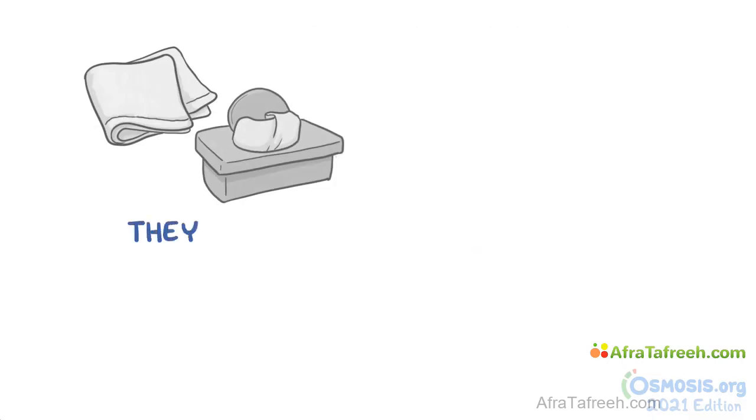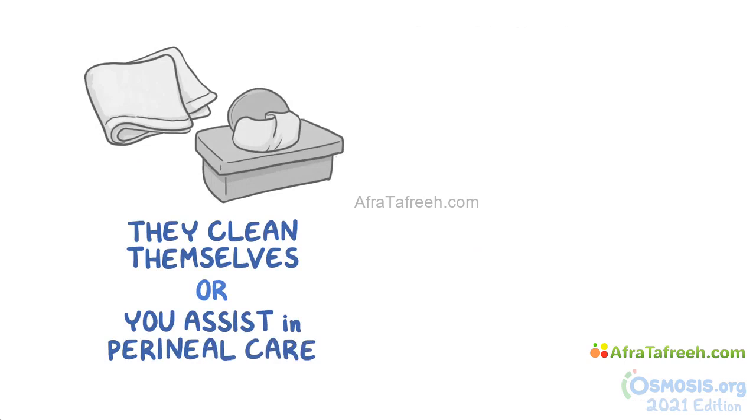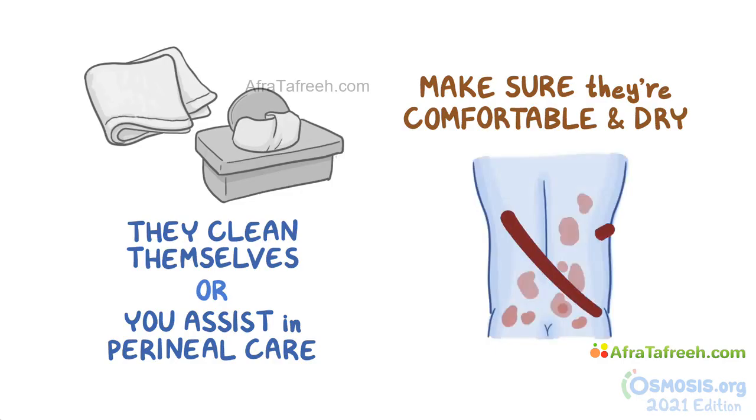Provide them with a washcloth or pre-moistened wipes if they are able to clean themselves. Otherwise, you might be asked to assist in perineal care. Either way, make sure they're comfortable and dry in order to avoid the development of skin problems such as rashes.